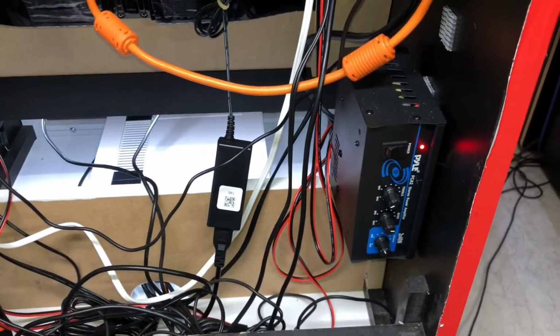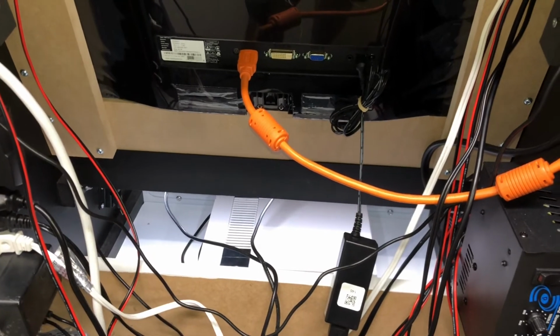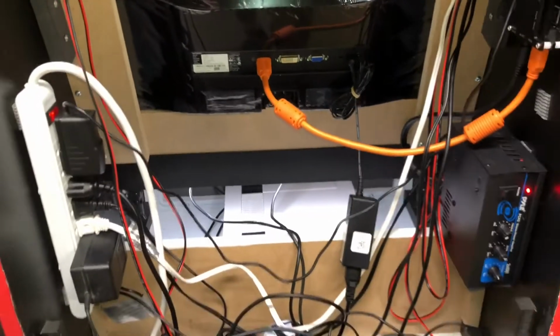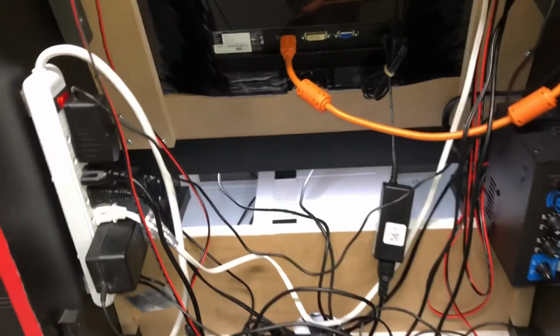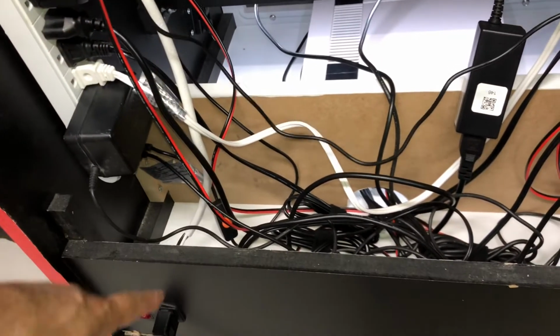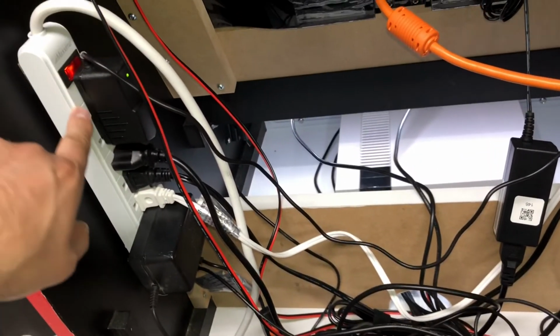Then we've got the amp. There are 150 watt speakers in here. There's no subwoofer or anything. It doesn't boom and explode your house, but it does give you a pretty good kick of sound. And then we've got the power supply here, and that's wired directly into the switch. So when you turn off that switch, it's like turning off the switch to the power strip.